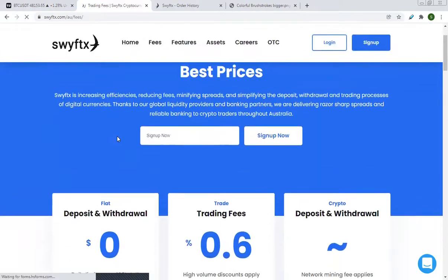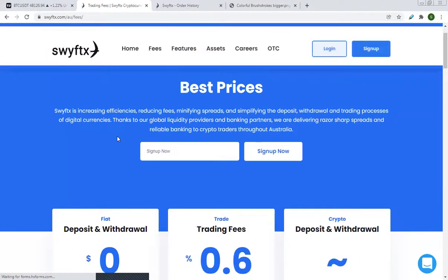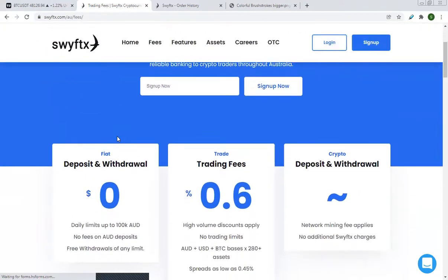Fees. Now, before I joined, I did check out all the platforms in Australia and a few of the overseas ones. And these guys, when you crunch the numbers, they're the best prices. They have the best trading prices in crypto exchanges in Australia. Okay, that's my opinion. That's what I got from my research.